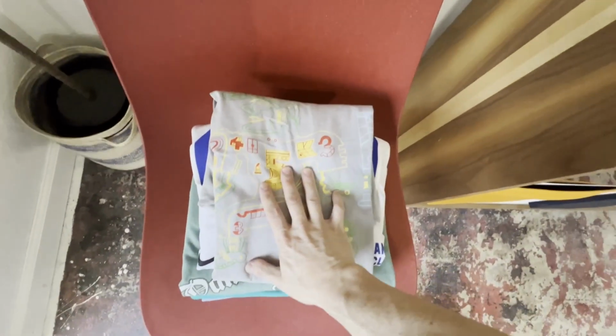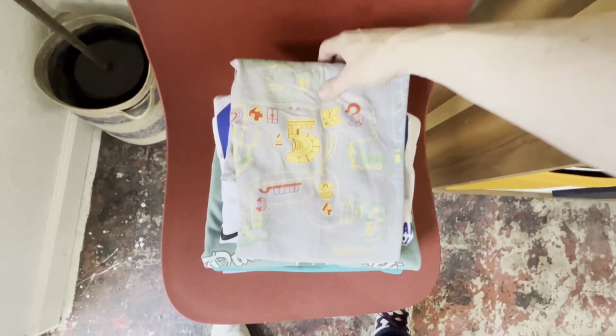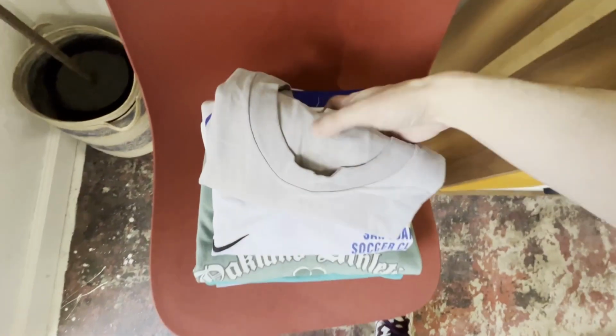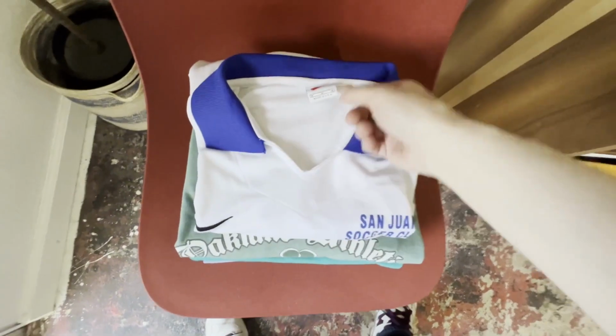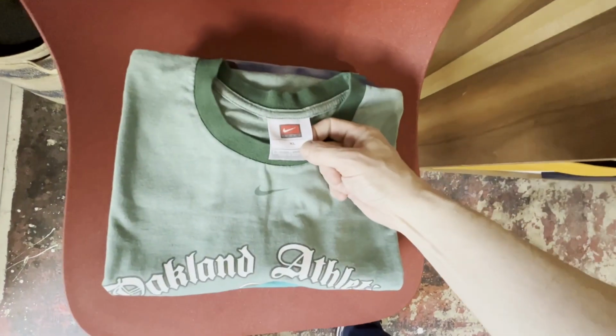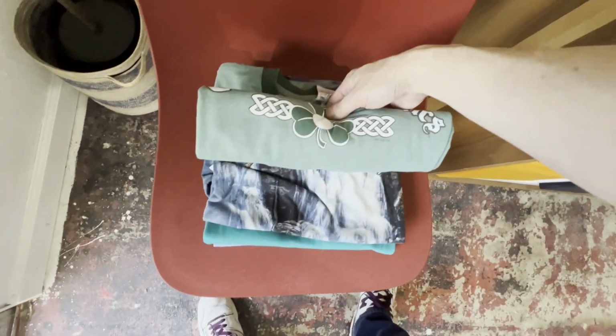This shirt is super random. I picked this up at the swap meet the other day for $1. And it's this weird Aztec baseball player shirt. It's a large. Here is that San Juan Soccer Club on that Made in USA Nike tag. And there's another old Nike tag right here. It's Team Nike, Oakland Athletics.